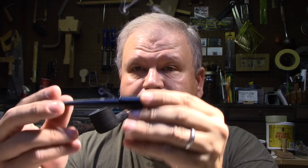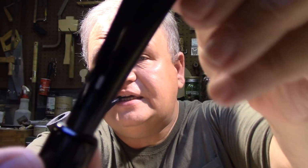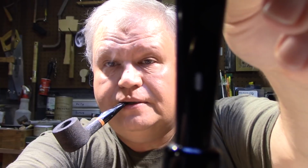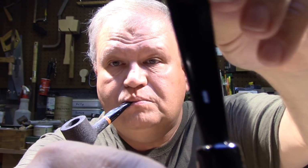Gotta get down here hopefully before the football game starts and finish up this last pipe for Glenn, and then we should be all done. I'll show you something I've been working on that I'm pretty happy with. This is a stem off of one of these pipes, an acrylic stem off of a Castillo. It hasn't been through the final buffing yet, but let's see if I can get that to focus for you. I'd really like you to see that inlay there.